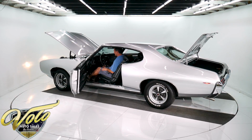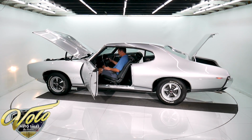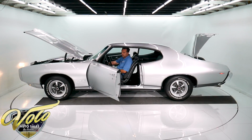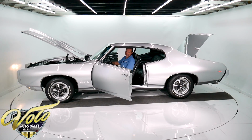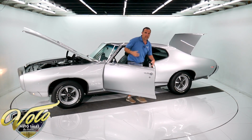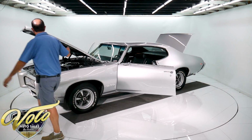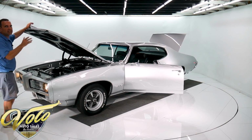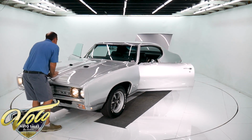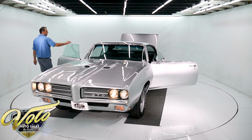The interior lights work, the high beam light works, the parking brake light works, tachometer's working, the AM radio works. It's funny, I turned on the radio and I knew it was going to work. I just know the impression I got from this guy is super fussy. So AM radios typically don't work. I just knew it would in this car, and of course it works. It's tinted glass.